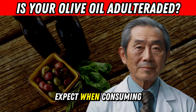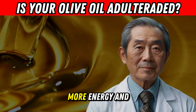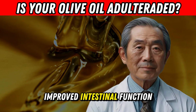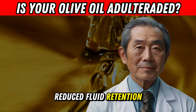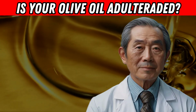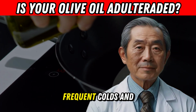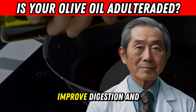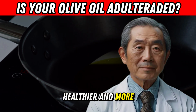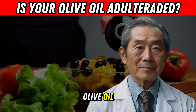What you can expect when consuming this recipe regularly: Short term, first days to 1 week: more energy and vitality throughout the day, improved intestinal function, reduced fluid retention, and bloating relief from mild flu and cold symptoms. Medium term, 2 to 4 weeks: stronger immunity, reducing frequent colds and infections, improved digestion, and reduced stomach acidity, healthier and more hydrated skin due to the antioxidant properties of olive oil.